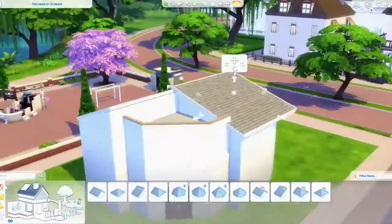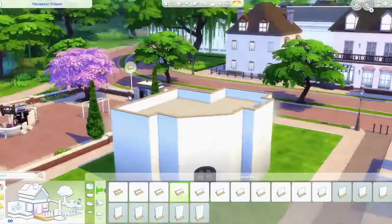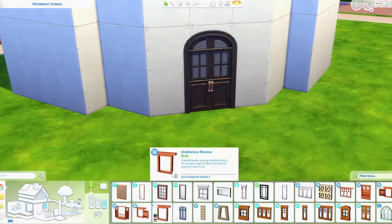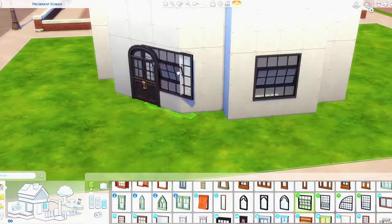So this build is called the Crusty Croissant. It's a bakery, and I went for sort of a French theme. I think that's kind of what I was going for. I don't really know how to describe it. I just found this on Pinterest and was like, yeah, that's the theme I want for this bakery.